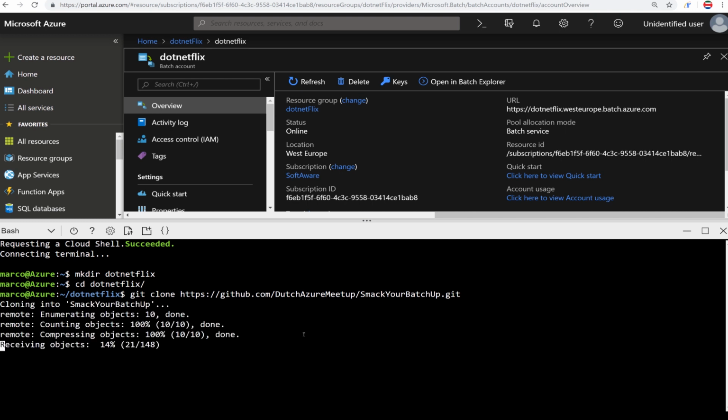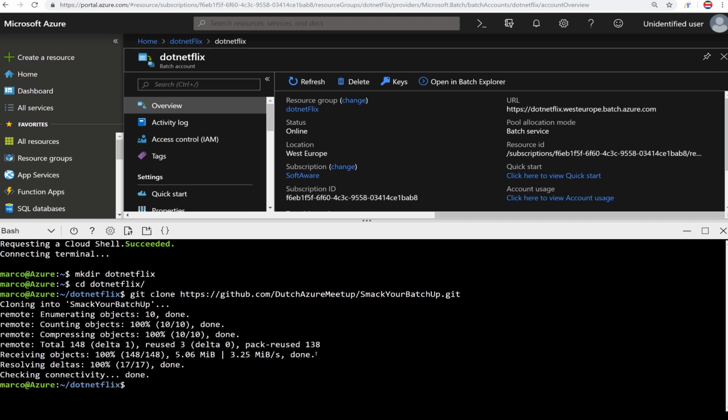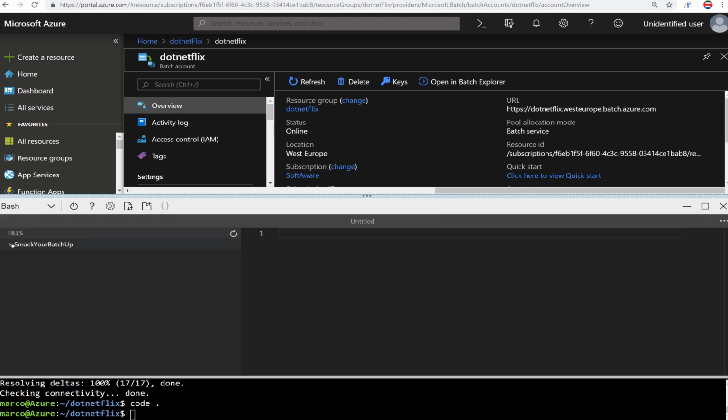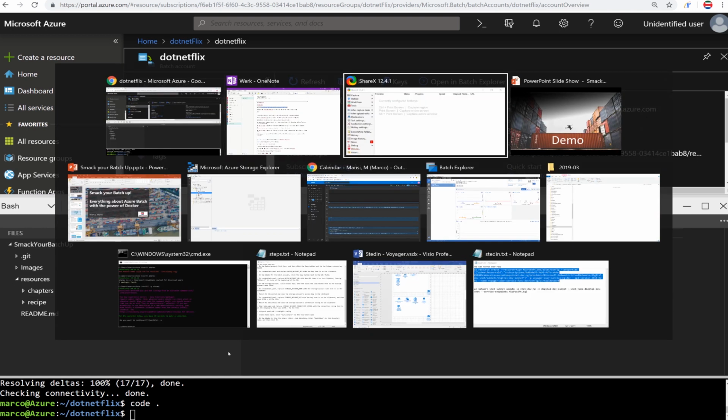Now it's not that big. Now let's see. Maybe it's also nice to show you what we can do now with the Bash itself. We have Visual Studio Code from the Bash itself. And now we can also edit everything from here. Switching back.